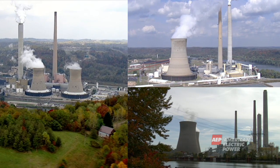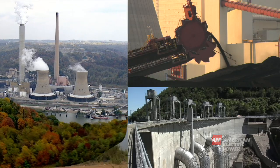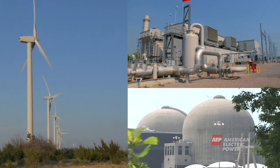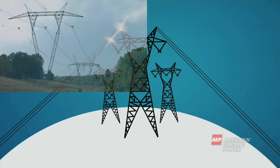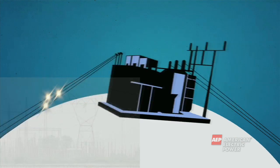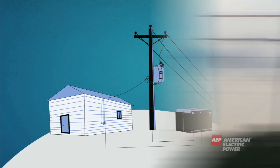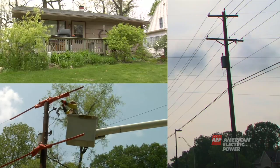The generation of electricity happens at power plants using energy sources like coal, water, wind, natural gas, or nuclear power. Then it travels across high-voltage transmission lines mounted on large towers to reach distribution hubs or substations. These feed the power lines mounted on poles in your community. It's at this neighborhood level where most outages happen.